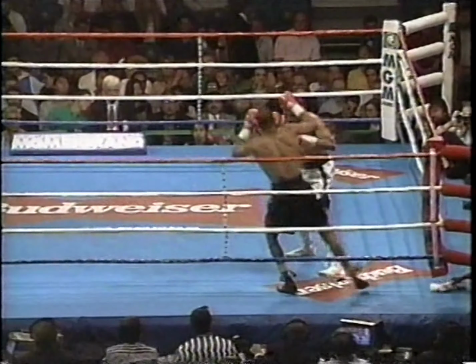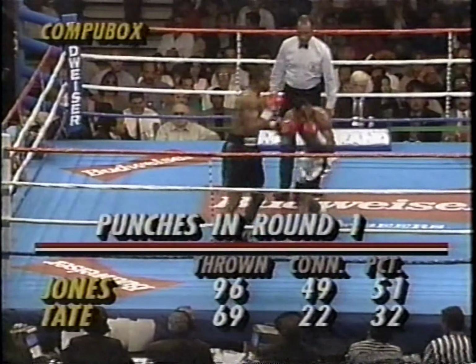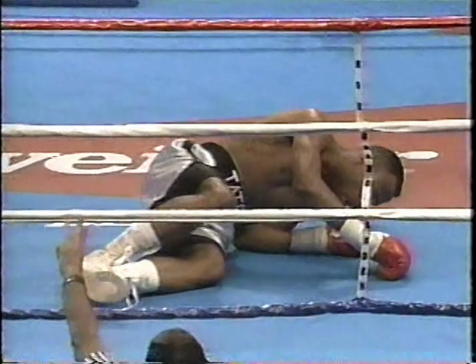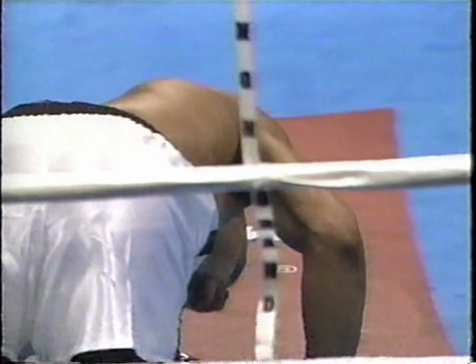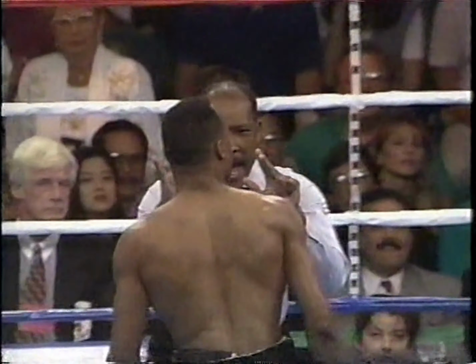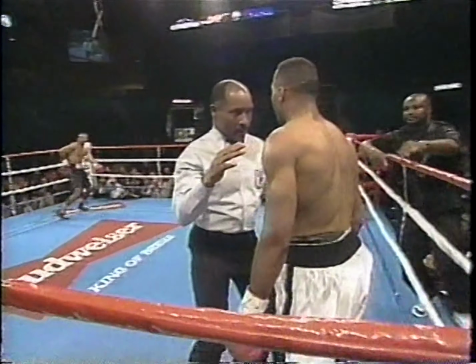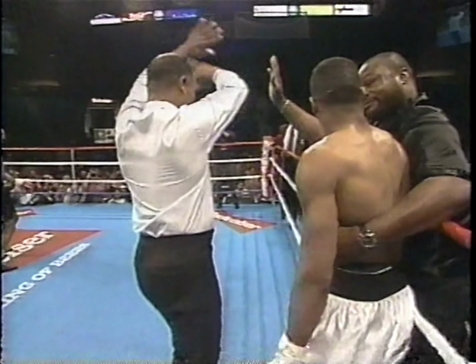And interestingly, only 18 of Jones' 96 punches in round one were jabs. Oh, and down goes Tate. Wow. There's an inside left. He's on the corner rope, standing. Richard Steele with the count. Oh, and Tate. That's it. His corner comes out and stops it.